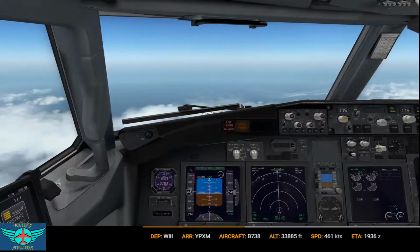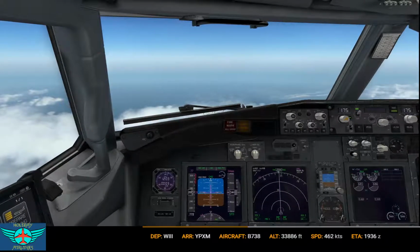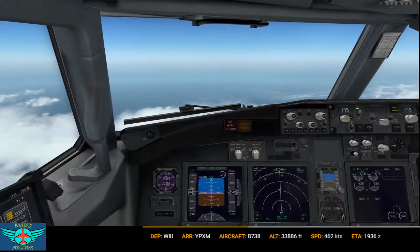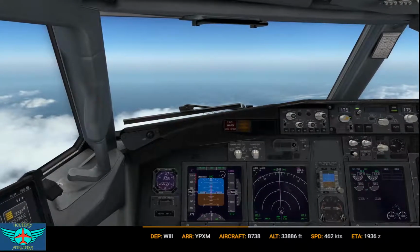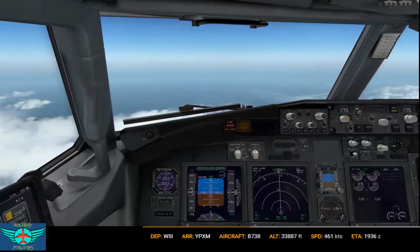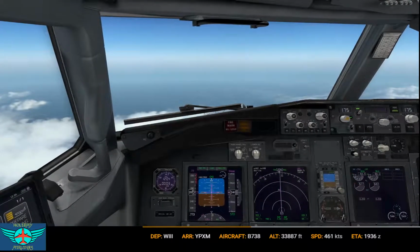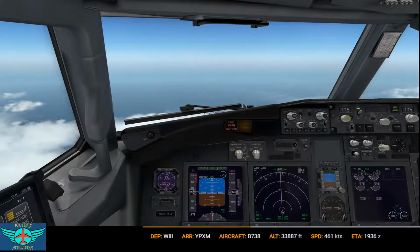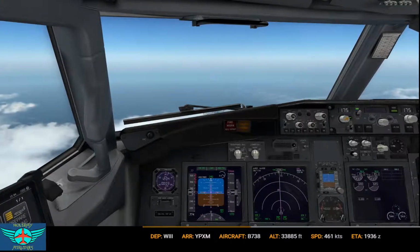It is going to be an RNAV arrival into runway 18. We'll go ahead and set the aircraft up a little bit. Decision height today is 404 feet. Go ahead and try to get that set up so that we're ready. That went way too far there.